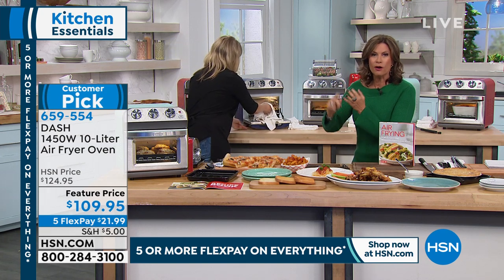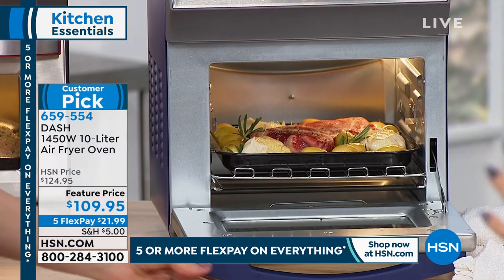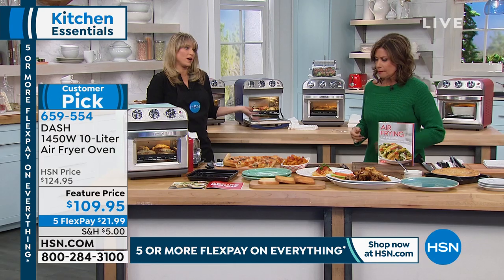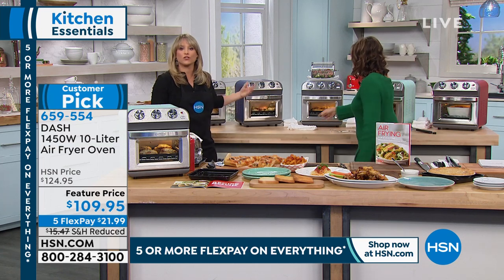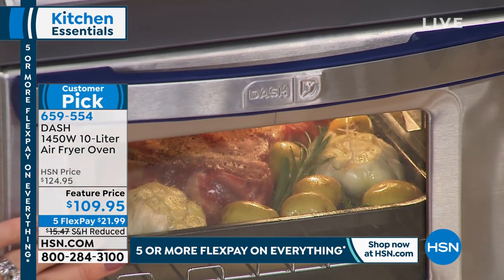It is perfect for your RV. It is perfect for your boat. It is perfect for anywhere. It is so portable, so lightweight. I think it weighs just over 14 pounds. You can take it wherever you want to. If you go to Aunt Sally's at the holiday season and her oven's oftentimes full, and you want to do your green bean casserole, your scalloped potatoes, your mac and cheese bake, your pie, you can take this with you and bake inside there.